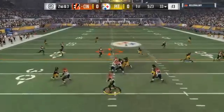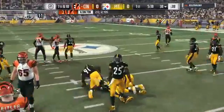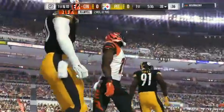Second down, Dalton. And over the middle, it's LaFell. And he'll be brought down shy of the 40 at the 38-yard line.